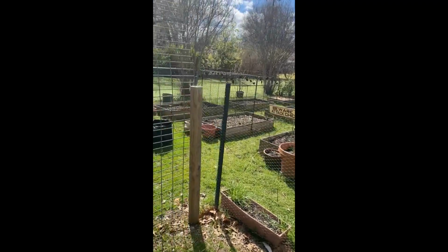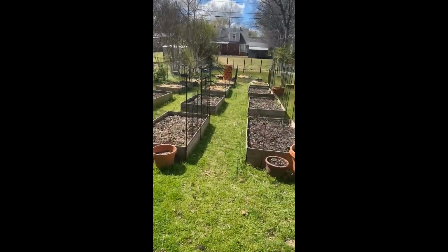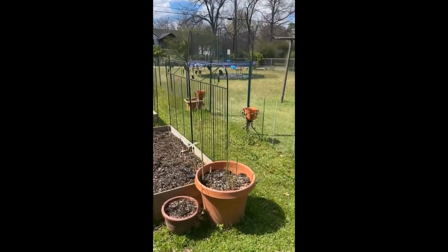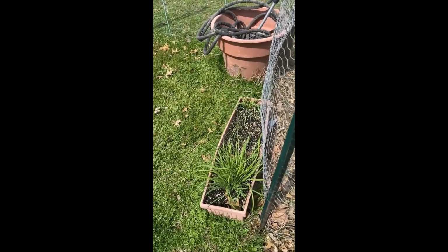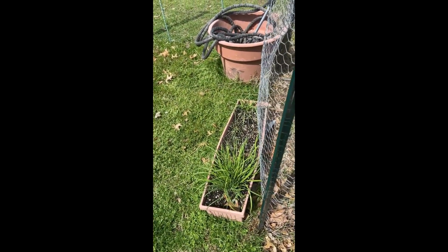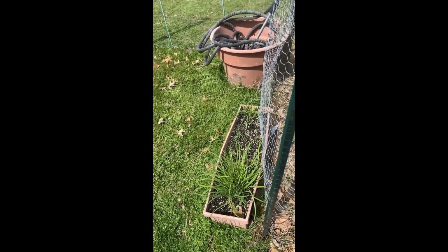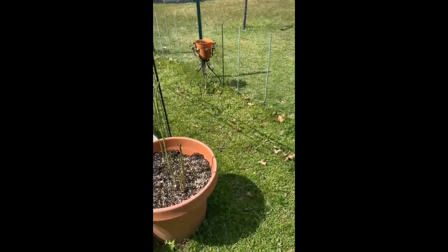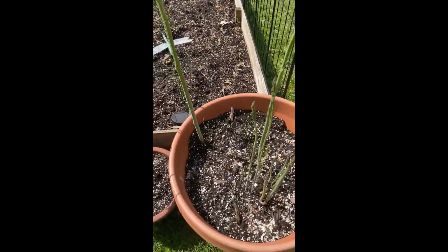So this is our garden here. You'll notice the grass is really long because all of a sudden we got some warm weather this next couple days, and we'll kind of start over in this corner right down here. These are chives. These are regular chives. We also have garlic chives growing, and these are delicious, and we have been eating off of them since about January.